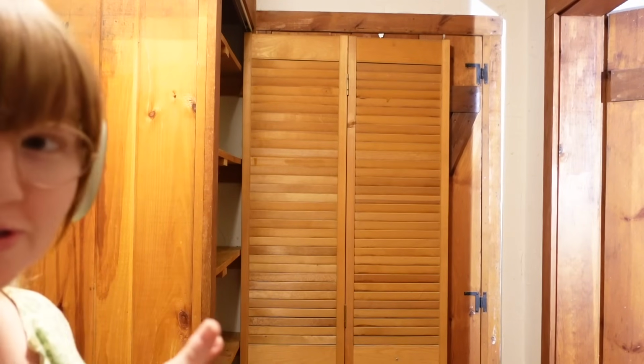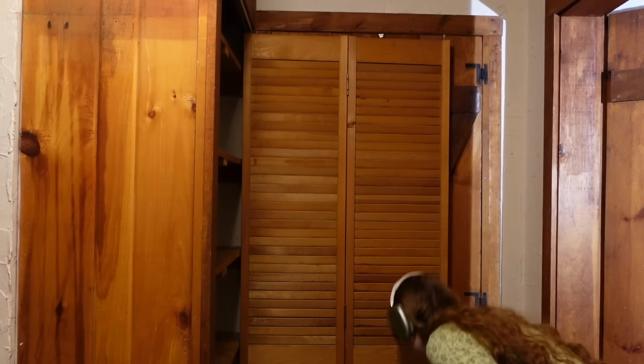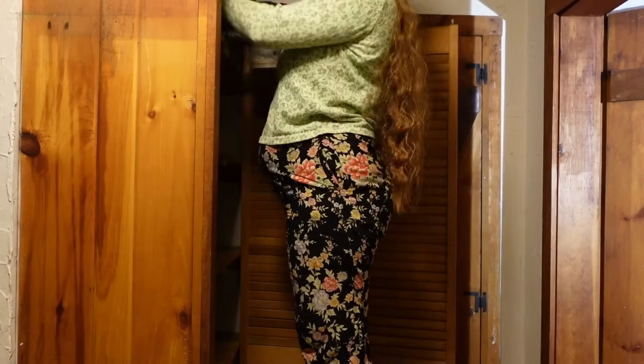Let's get to cleaning. I've already vacuumed a lot of the shelves, but I had to get a step stool to vacuum the top ones. So I'm gonna actually show you guys my vacuuming now.